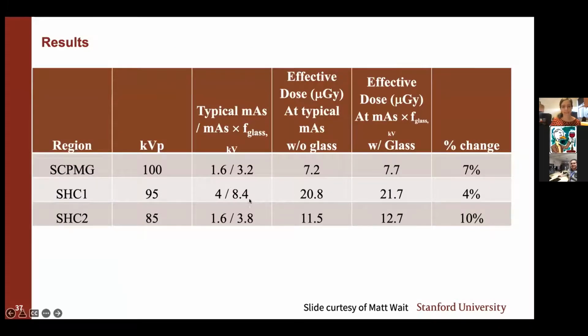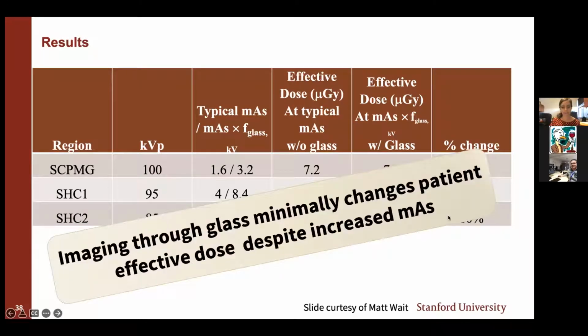So here's just our plot. This is our original tube current and then scaled for that 60% transmission reduction and our resulting effective doses without the glass and with the glass. Again, this time we're not using a fixed technique. With the glass, we have an increased tube current time product. And overall, we have a change ranging from 4 to 10% in our effective doses.